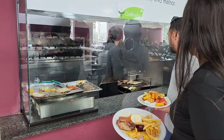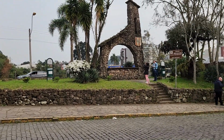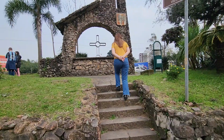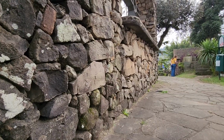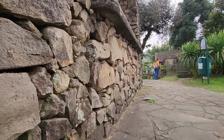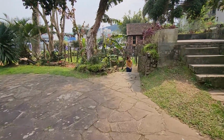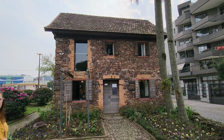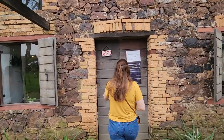The Casa de Pedra Museum, or Stonehouse Museum, is a must-visit destination when exploring the rich cultural tapestry of Caxias do Sul. Located in the heart of the city, this museum is not just a repository of artifacts, but a living testament to the history and resilience of the early Italian immigrants that settled in this region. Casa de Pedra is more than just a museum, it's a preserved piece of the city's history.